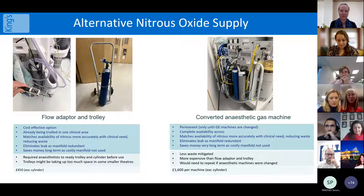We've been quoted about £1,800 per machine for converted anaesthetic gas machines. I think in most areas, the converted anaesthetic gas machine would be the preferred option. It takes up less space. You don't have a trolley in the way in theatres, which are already small areas. But obviously there are things around it as well, like the fact that it's a permanent switch. So once you've done it, you can't change it back. So it's difficult to do without funding, not impossible, but definitely difficult, certainly for the conversion of anaesthetic machines.